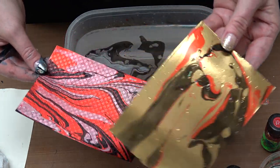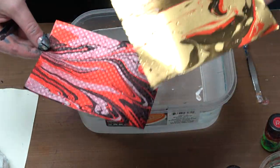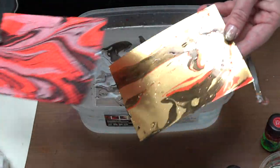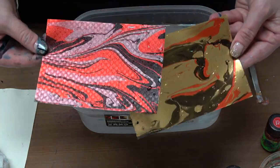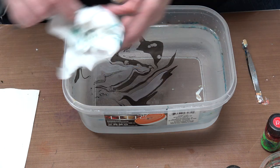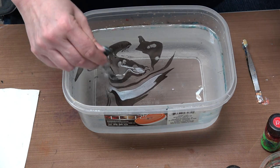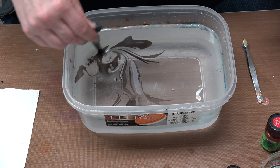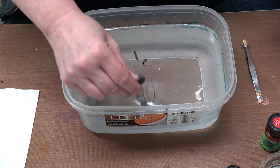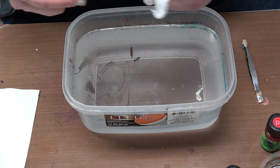Now, what do you do with these? You make beautiful cards with them, or you use them for layouts or mats or mixed media or altered art. I have some samples over here of what we did last time. They're beautiful and there's so much to be done. And because it's easy marbling, it's not just paper that you can marble. You can marble, again, glass and wood and plastic and metal. So let's move on, because we've now done paper and we've done some foiled paper. Let's move on and see what we've got for next.